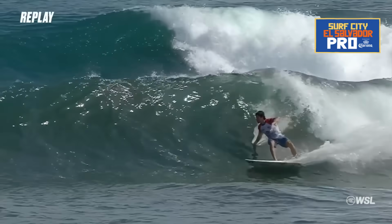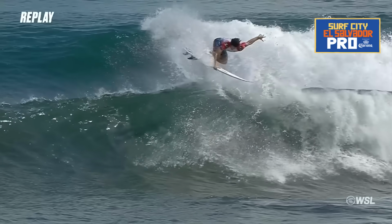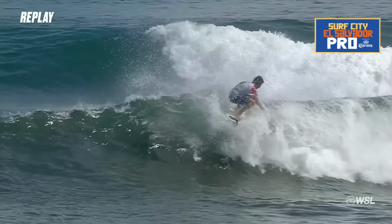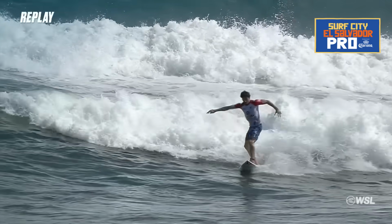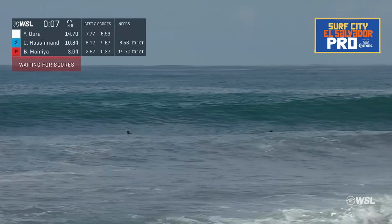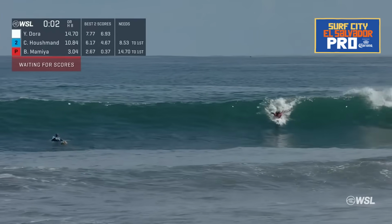You also have to go, okay, where did this fall into the heat? Kick the tail, grab the rail. Execute varial. Land switch. Over the falls. Revert out. I like it, and then he hop jumps around. Yeah, but how's the sense of urgency to try to surf the rest of the wave? And so with 5 seconds left, that was the Yago Dora show from beginning to end.